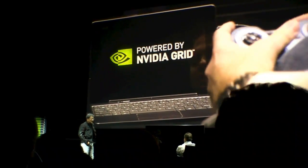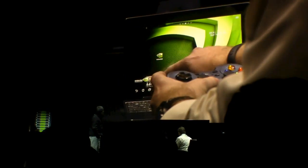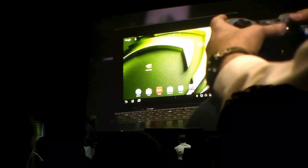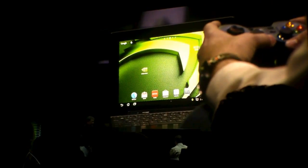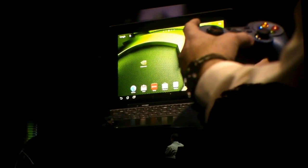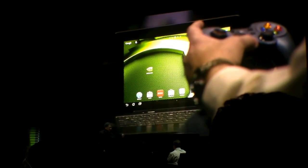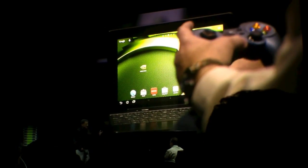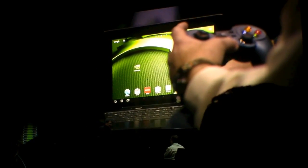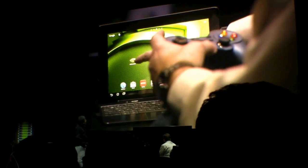Go back. I think they didn't change the view fast enough. So this is a Transformer, now an Android tablet, and there's a little client on there called NVIDIA Grid. That's correct. Now this could be the Transformer Prime, the Nexus 7, a Galaxy Tab, an HTC One X, it could be an Xbox, it could be anything. It doesn't have to be very much. It's just encoding video at the end of the day, so you can do lots of different devices.